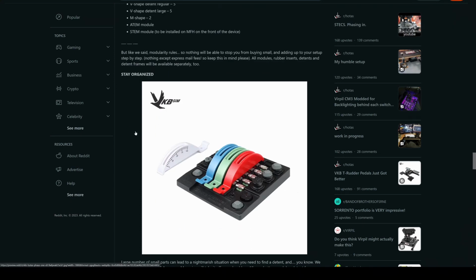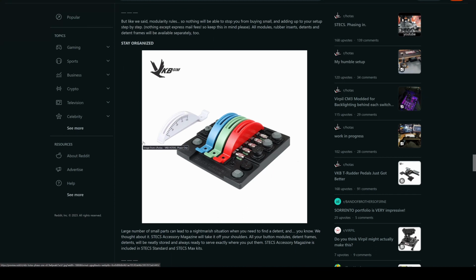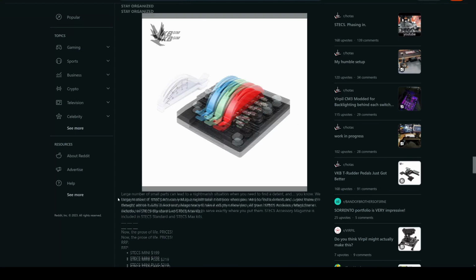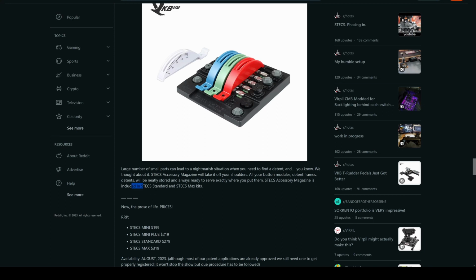What is also quite a nice surprise is that they are aware of the number of extra parts that you might want to switch regularly. And therefore, they came up with this Stax Accessory Magazine, which will basically help you to store all these extra parts in an organized way. That will allow you to switch more easily and quickly if you need. They say it will be included in the Stax Standard and the Stax Max kits.